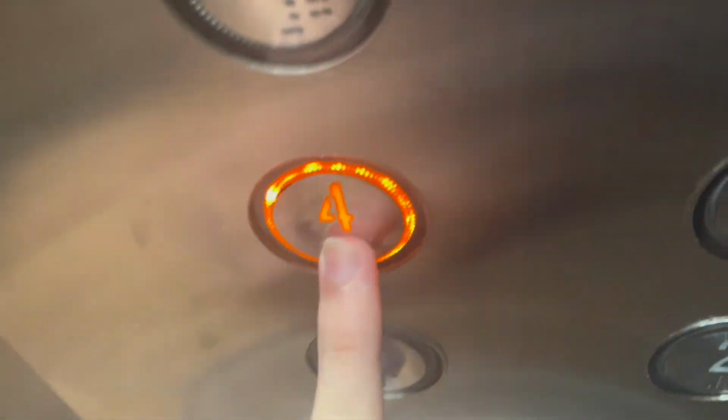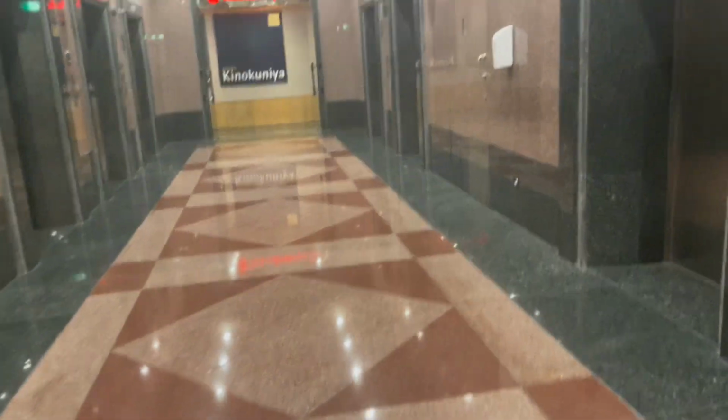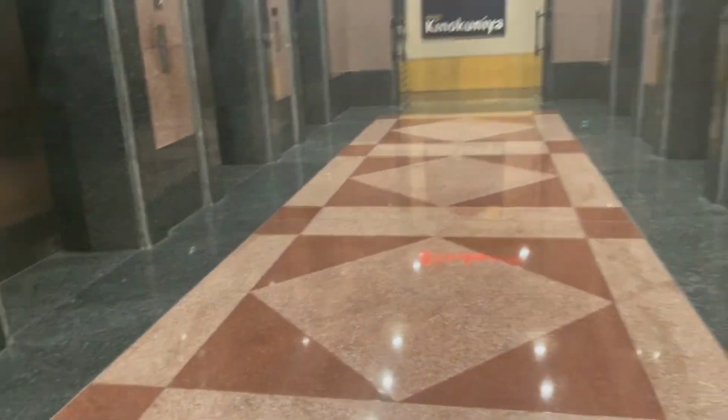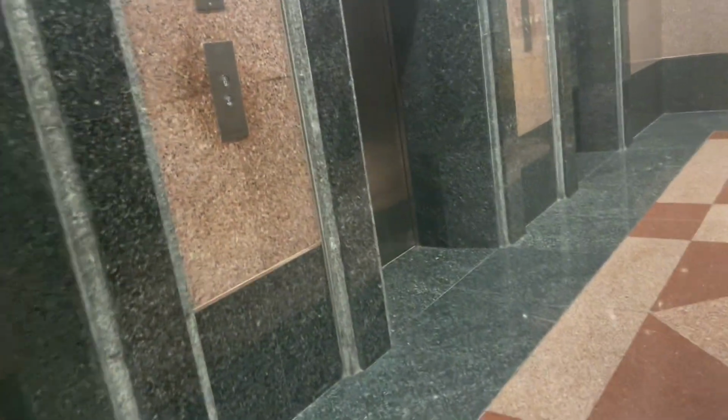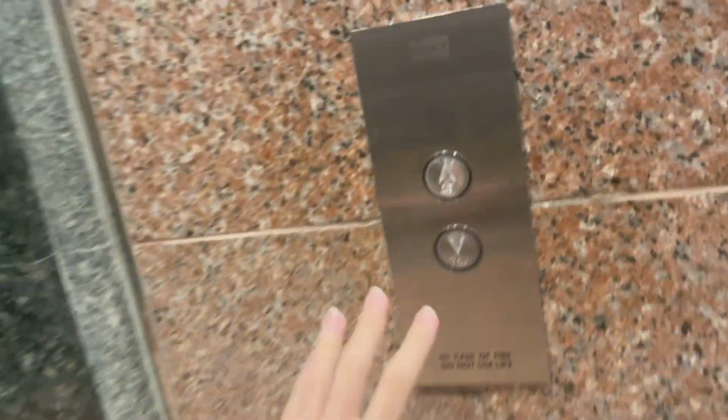Buttons are unique, yeah. Now we're going to Tower B's low rise lifts, but you'll see what happened here. No turn span, it's just this bullshit. There's like so many lifts here. Let's do low rise first.